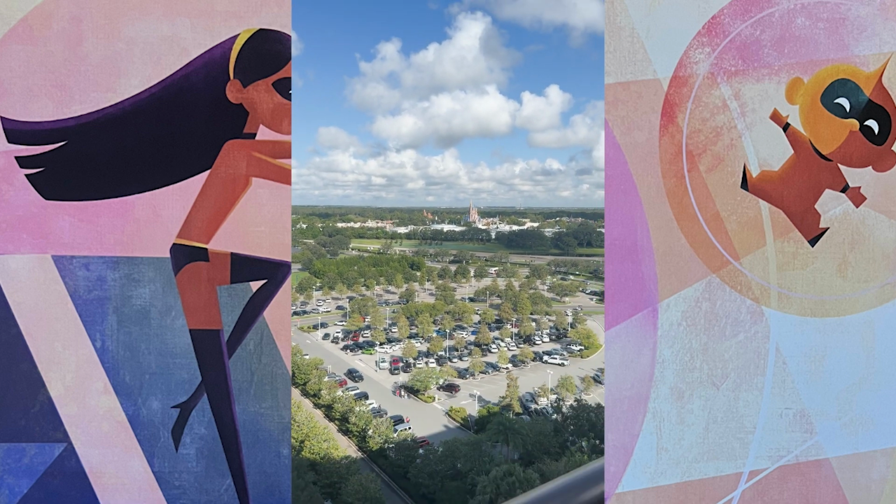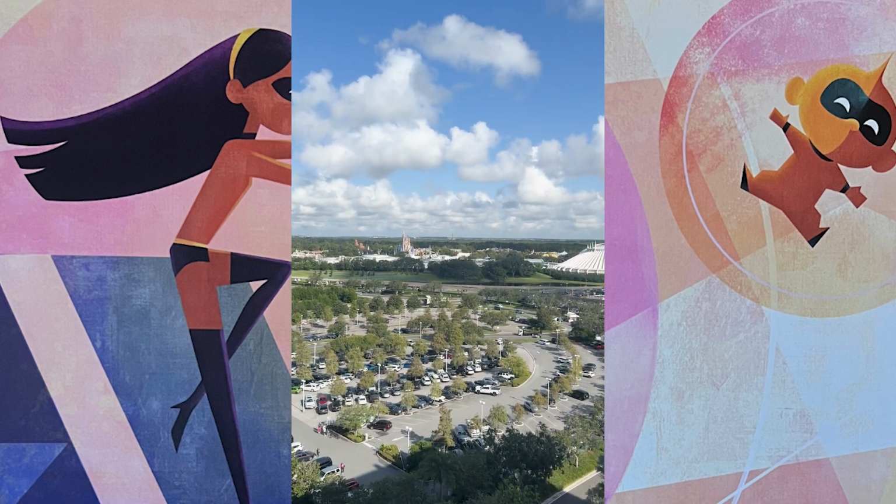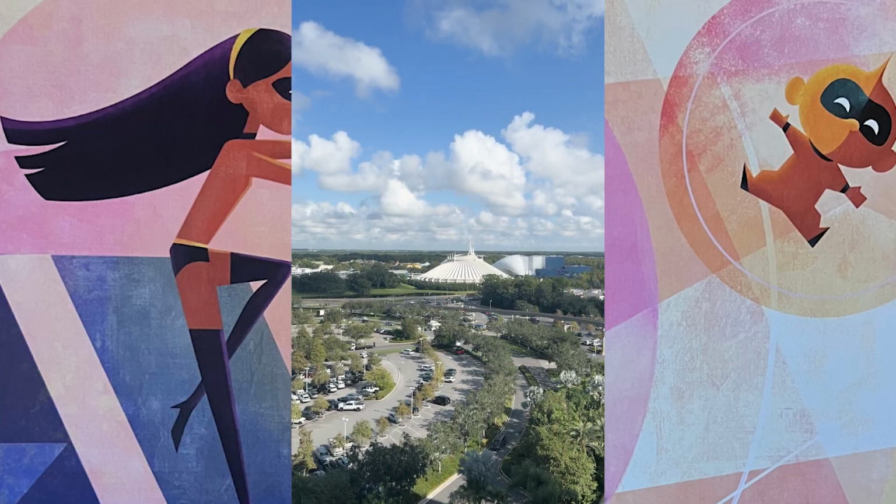There is room where you can actually go out onto the balcony to watch the fireworks. So that's another one of my little hacks for the Contemporary. If you are going to stay club level, you probably don't have to splurge on that theme park view unless you do want to be sitting there by yourself watching the fireworks. You can always head over to the club to actually watch it from there.